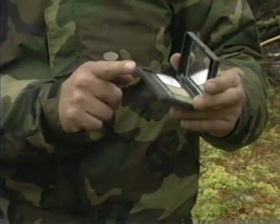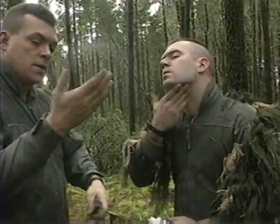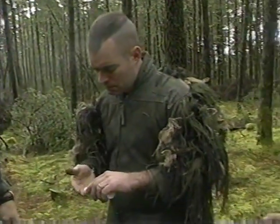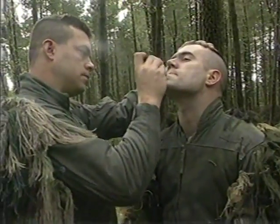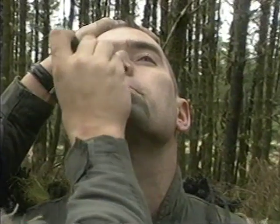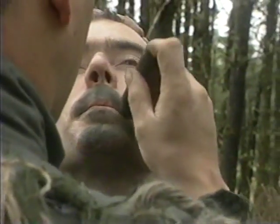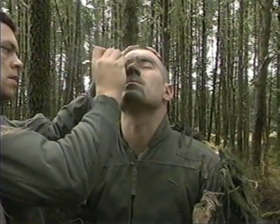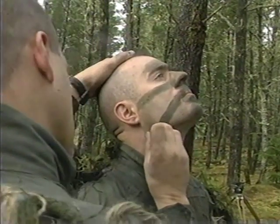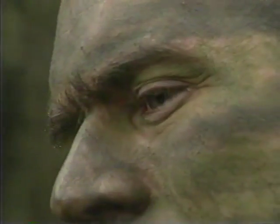There are a variety of camouflage paint products on the market, from the trays to the sticks. Any will do as long as they match your surroundings. The basic concept of face painting is to cover the prominent features of the face with the dark paint. The chin, mouth, nose, brow, and cheekbone will receive the darker colors. The deeper features of the face will receive the lighter colors: the cheek, the eyes, the forehead.